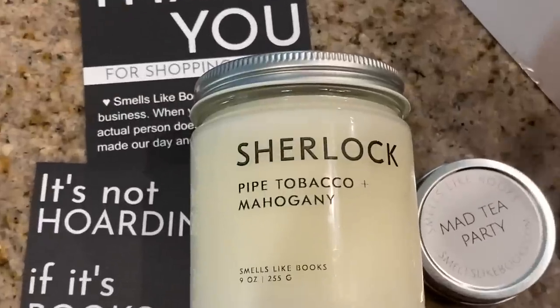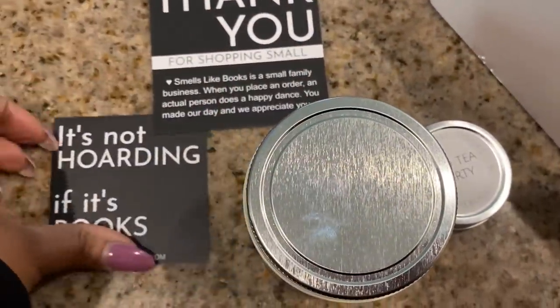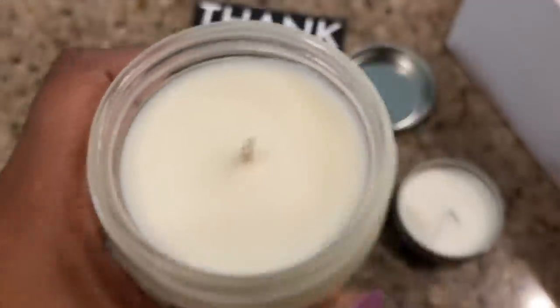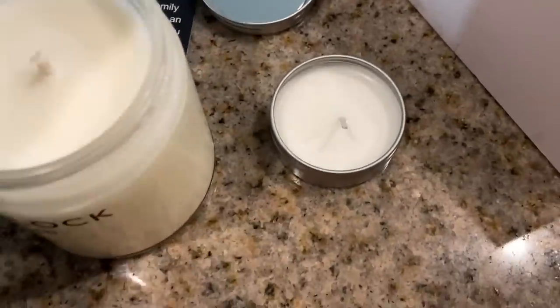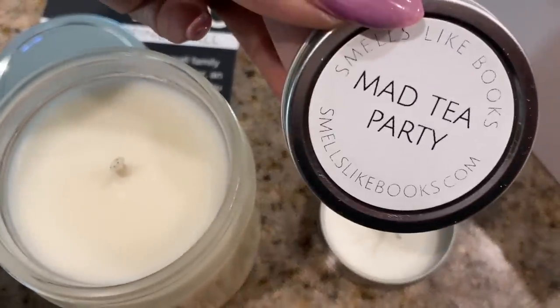Shout out to everyone who sent me gifts, and y'all made this year such a special birthday, and I can't thank you enough. And shout out to everyone who also sent me all the cash apps. Yes, thank you so much. I really appreciate you guys.